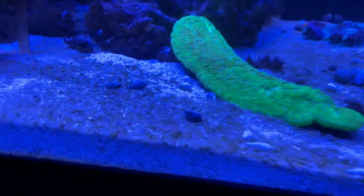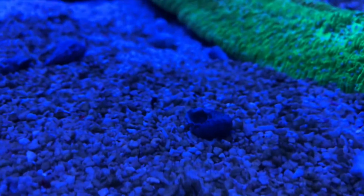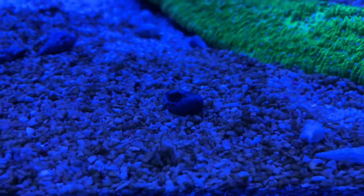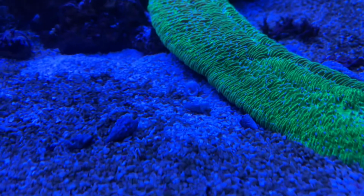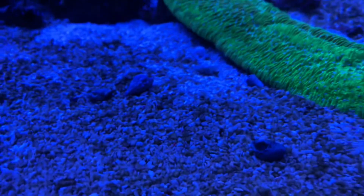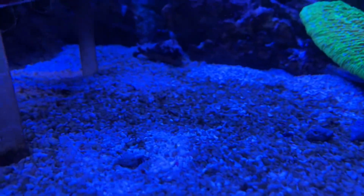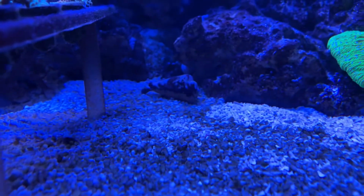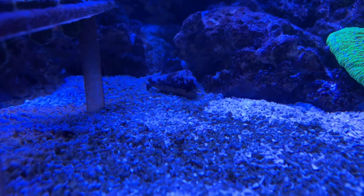You see here, I gotta probably take that. That's a dead one. There's nothing in there. I actually pointed that out in the cleanup crew video. There's nothing in that shell, and there's a couple shells like that. With any cleanup crew you get, there's always going to be a couple of empty shells. It's just kind of a part of the game. There's one of my little conchs right there doing his thing.